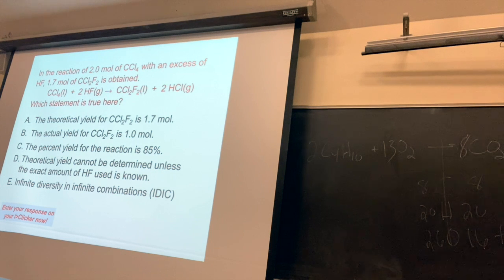Questions? Here's a reaction. The balanced reaction is provided here, so no balancing is necessary. Carbon tetrachloride reacts with hydrogen fluoride. It makes this species and some HCl. And in this problem, we have 2 moles of CCl4 with an excess of HF. So what this means is CCl4 is the limiting reactant. It's going to be the important part here. And in this process, we ended up with 1.7 moles of this product, CCl2F2.